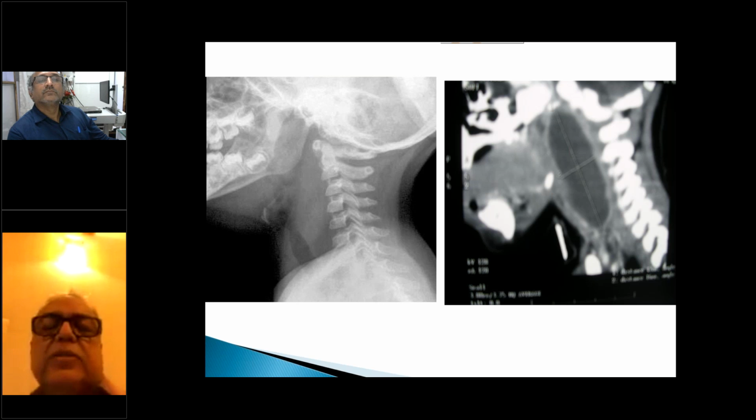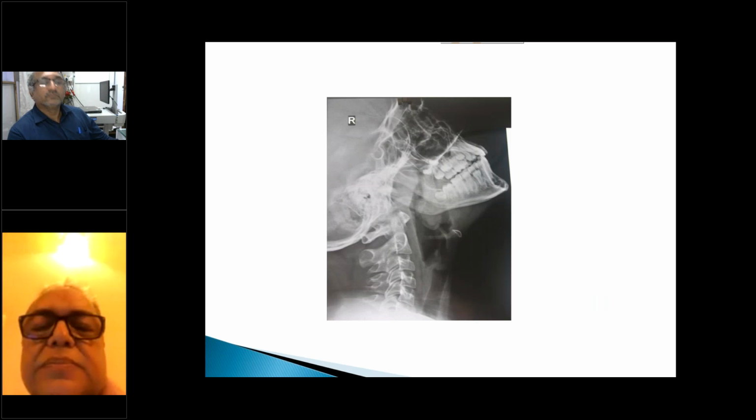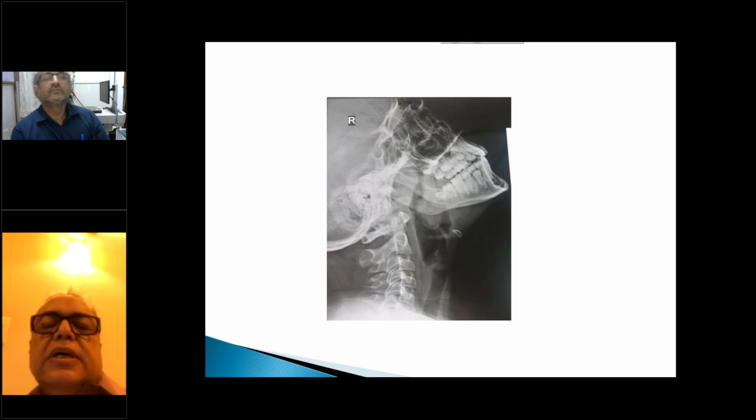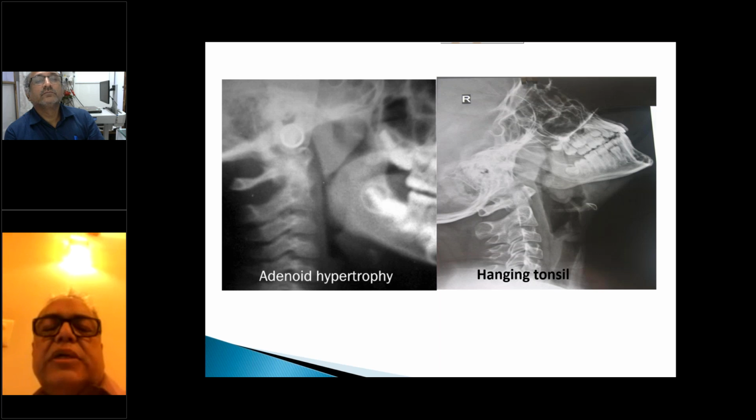Okay, can you recognize the disorder? Now, go to the previous one, Dr. Saab. Go to the previous one. The previous X-ray, yeah, this is where you can see, it's again a common disorder, not seen in adults. This is a huge enlargement of the adenoids.